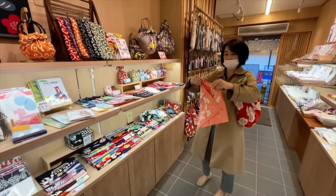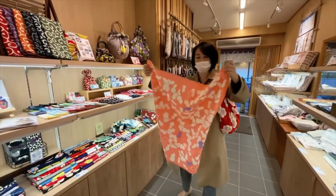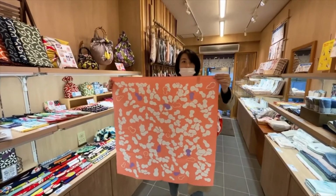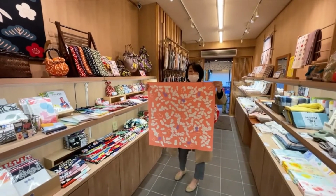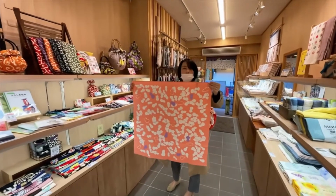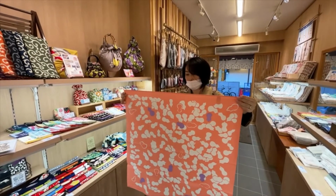And this pink one, this is also a traditional pattern. And this white one is a plant, like a cucumber. The plant is called gourd, hyotan. Gourd has many seeds, and seeds represent babies. So that means prosperity of descendants, many children. So this is also a good traditional design.